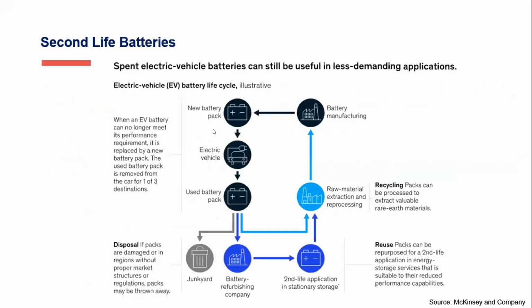This is something McKinsey and Company made, the complete value chain. They're discussing what I talked about. A battery pack is sent to an application, and once it comes back from the application, it is tested for whether it's good or not. If it's good, it goes for reuse, and if it's not good, it goes for recycling. Recycling removes all the metals and sends them to the raw material stage, and it is the same value chain talked about here. Let's go to the next slide.